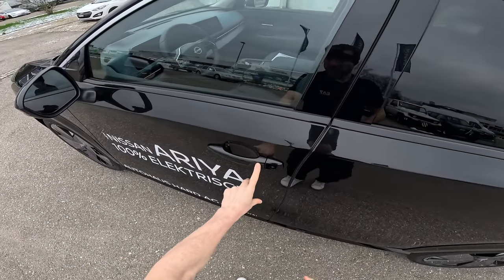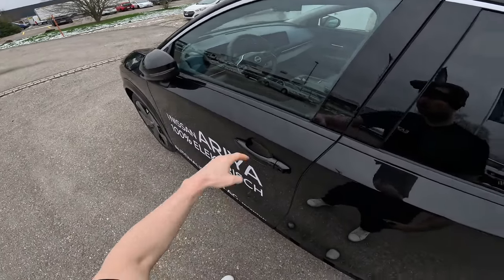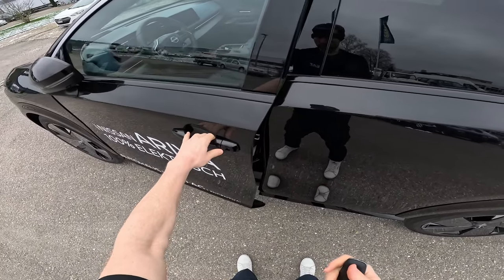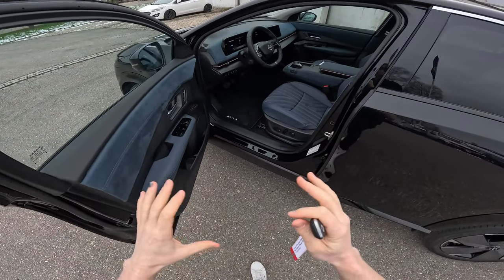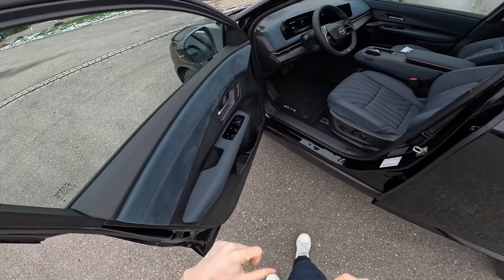Also, the car comes with keyless entrance. That means you can put your finger here, lock the car, electric folding mirrors. If you want to unlock it, just put your hand here. What I noticed, the quality of the doors is just insane. And also the handle quality, it's super premium. Everything in the car feels and looks crazy premium. I was super impressed to see that, but more about that.